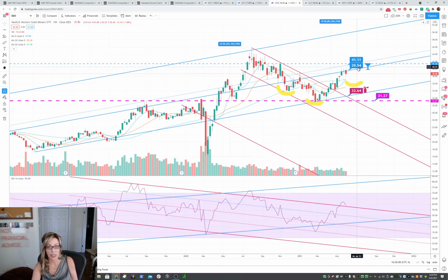I'll be watching 39.54 as the martini line resistance. Any kind of breakout above that, okay, let's see what you got. But we did intra-week backtest this RSI support and then close above it. So it wouldn't surprise me to see it close on this RSI support next week. So potentially a little bit lower, some chop around to get people all wound up, and then higher. But for now, I'm looking for a dip or some consolidation chop, unless it gets above this 39.54, and then we'll talk.